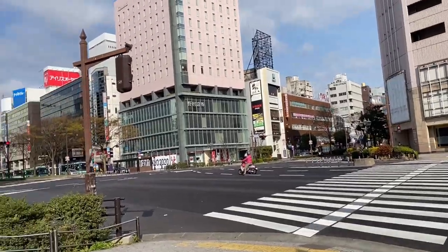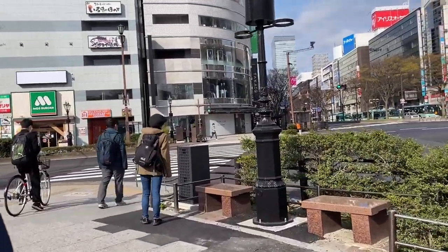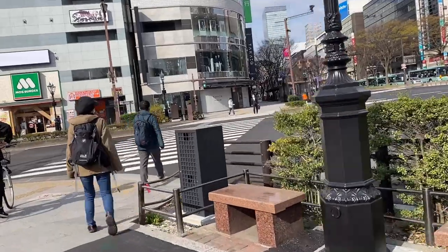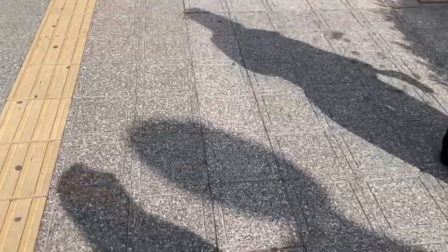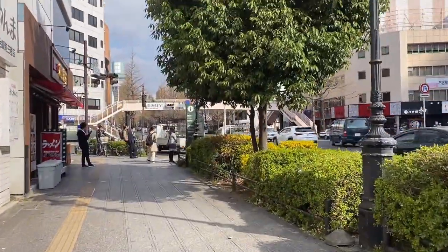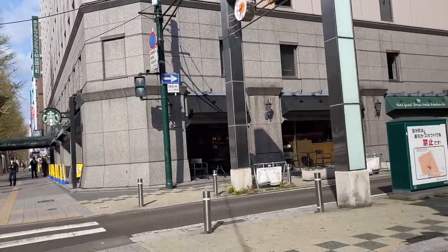In Tokyo, kidding. You can actually take the bus from the station. We just wanted to walk because we have so much energy.